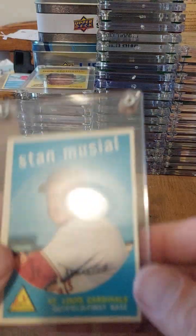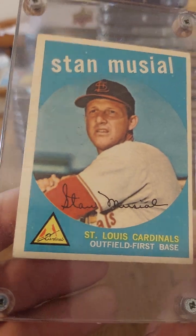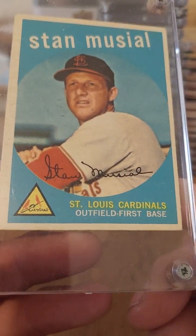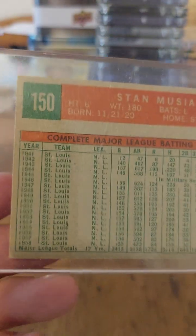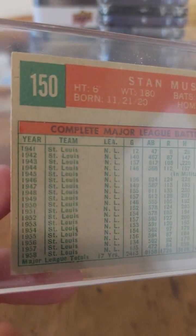And here we got Stan the Man Musial. Awesome. So that one's centering's not too bad on it. Probably about 70-30, maybe 60-40. Could be wrong, but the back, beautiful centering. Look at all them stats. Ooh, man. That's right, his rookie was 41 Play Ball, I think, right? Nice. Could be wrong again.